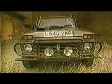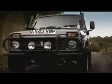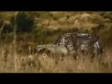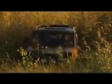Rugged simplicity. Surely this is good commie territory. This is the Lada Niva, Russia's workman's workhorse. It does seem to have been built on relatively sensible principles, this. Add weight and simplify.